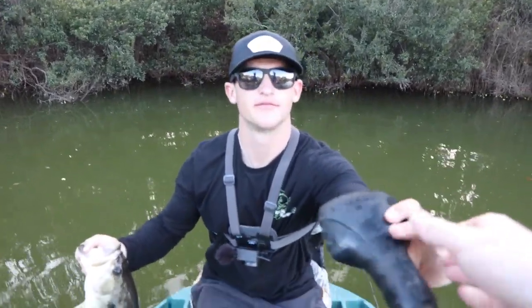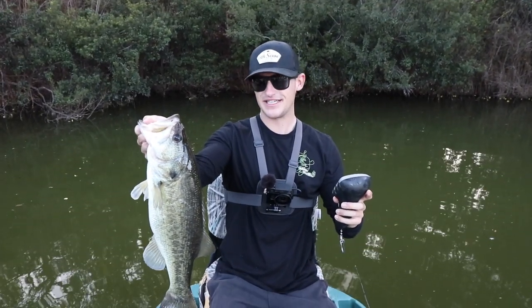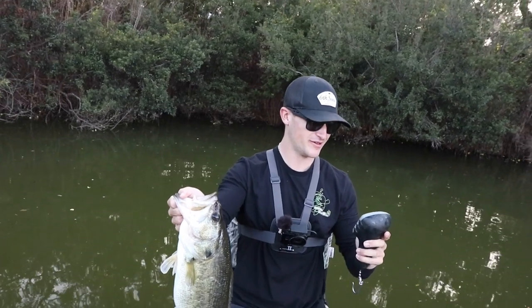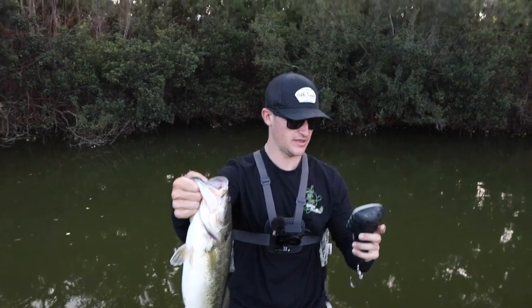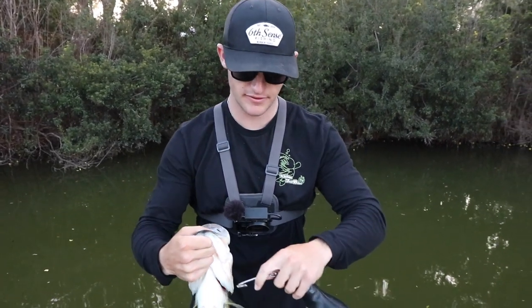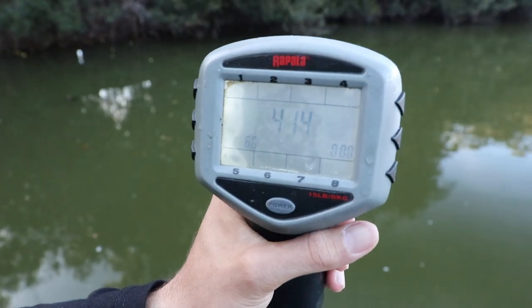What do you think? You had to guess on the money. I'm saying 3.9 to 4.10. Yeah, he's definitely a 4, bro. Let me see his gut. I'm saying 3.8 is my guess. I don't think he's much over that. I wanna say he's a 4-pounder though. What does it say? 4.14. Let's go.